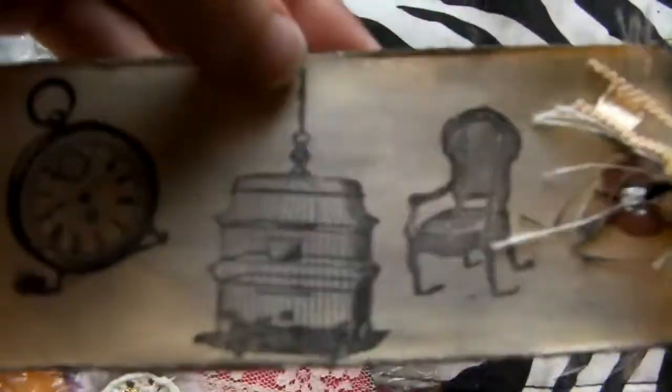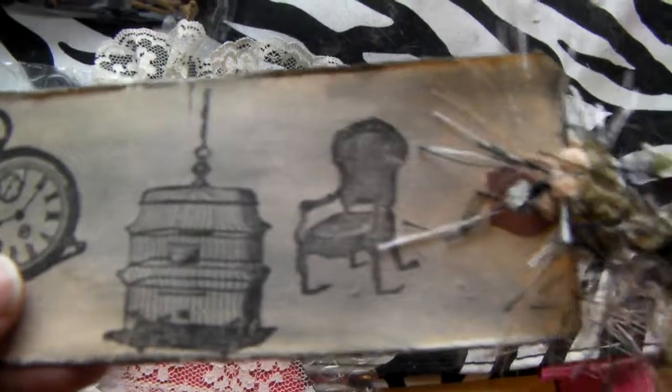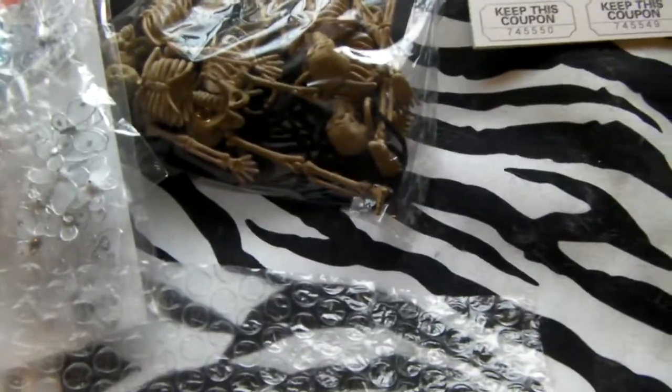Oh my gosh, I love these stamps. What are these? It's got our information. I hope you enjoy your gorgeous tag. I love it. I do too. But seriously, what stamps are these? These are gorgeous. And then look at that gorgeous dress form back there. So pretty. Steph, this is gorgeous. I love this. Oh my gosh.